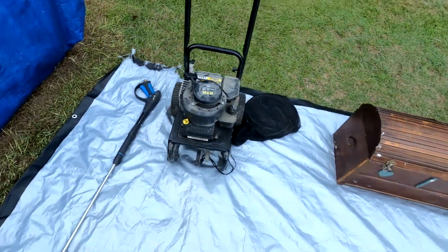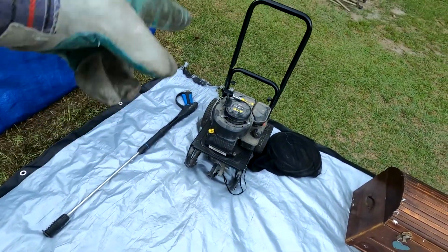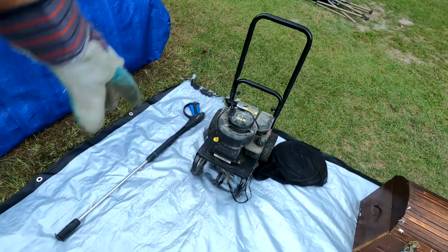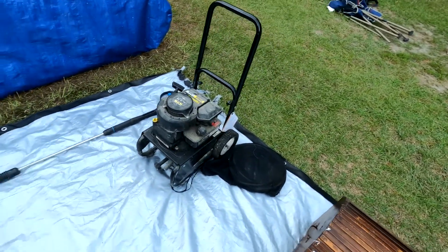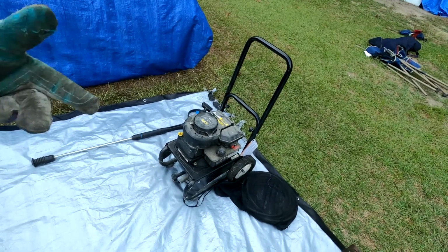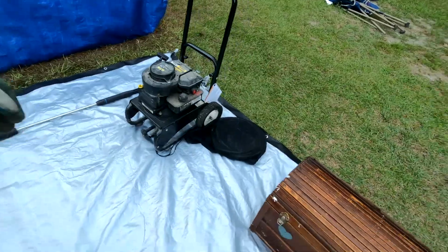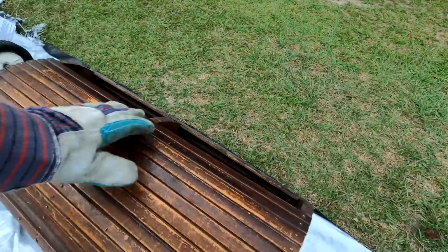So we got to hook up stuff to it. Probably put gas in it. Check the oil. Drain the oil. Put the oil. Yeah, we'll have a check. We'll do a once over on it, and then we'll test her out, and we'll spray off my shed or something. Okay, now this is the last thing we have.